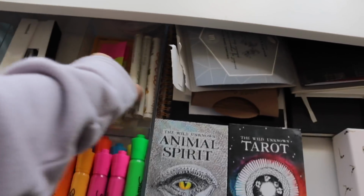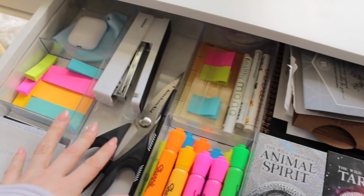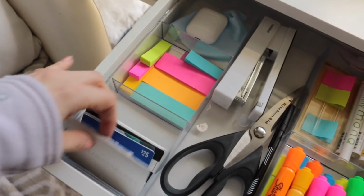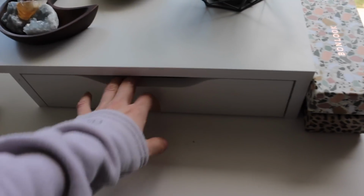I've got some essential oil. Like, they're almost like vape pens, but it's essential oil. Post-it notes, stapler, all that good stuff. This is just like gift cards that I need to use up. We have the other 2 glasses, which you guys saw or will see in the outro. I want to save the surprise.